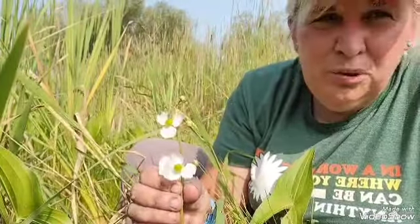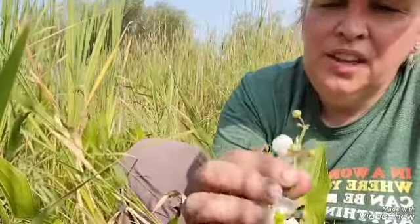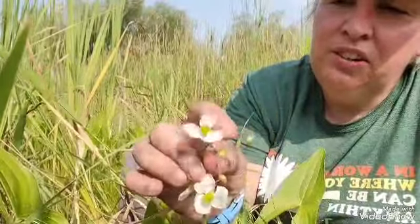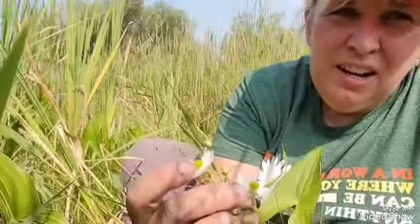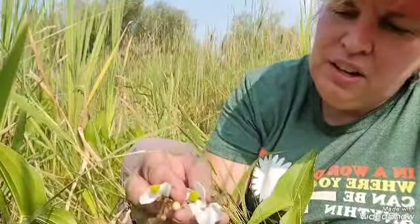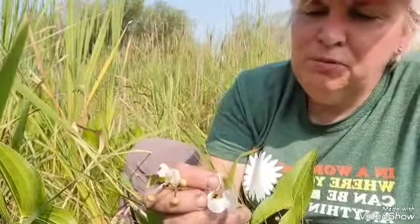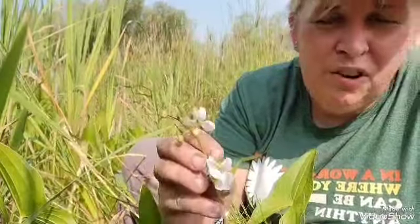So I said it has 3 petals, and then it has 3, I don't know if you guys will be able to see that. You can see it's already developed some seeds here. It also has 3 sepals in the back, and they're very, very small, light green sepals. And they just basically, unlike other flowers, kind of fade away and fall off.